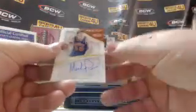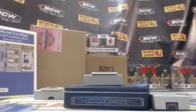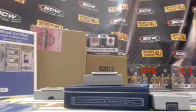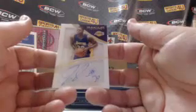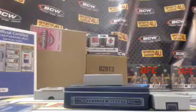Autograph for the Cleveland Cavaliers, Mark Price. 42/60. And rookie autograph for the Lakers, Julius Randle. 3/10 on the Randle.